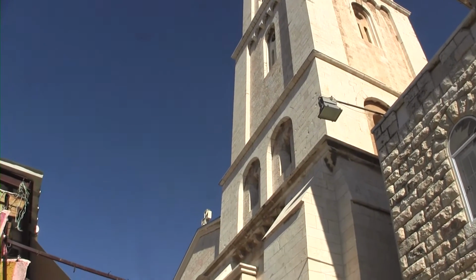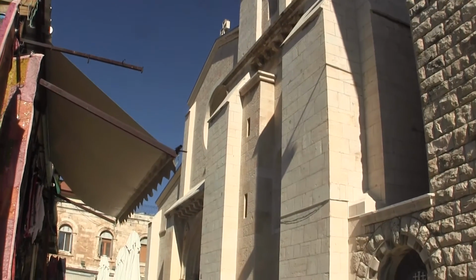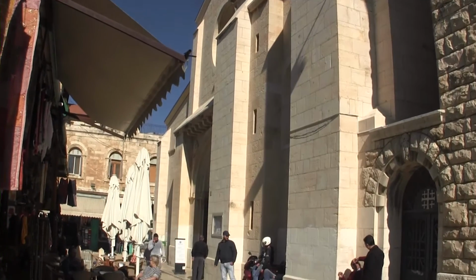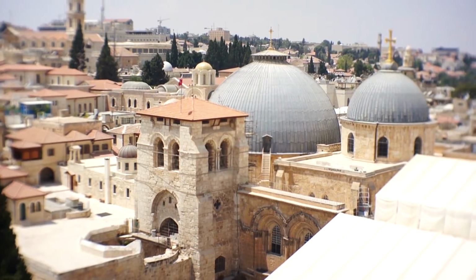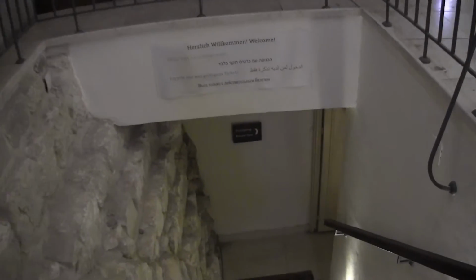Although the Church of the Redeemer is the newest church in the old city of Jerusalem, underneath the church there is an excavated area that ends the controversy over whether or not the Church of the Holy Sepulchre is located at Golgotha. Now let's go there.